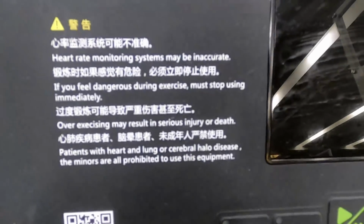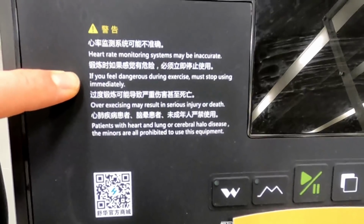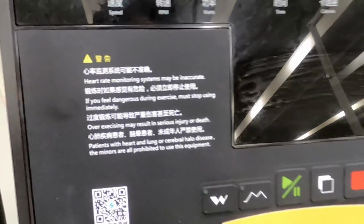One of the cute translations here on the bike: if you feel dangerous during exercise, you must stop using immediately. That's cute.